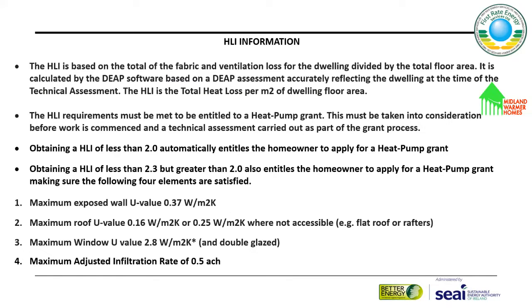And then we have to make sure that we meet the 4 elements listed below, which one would be our maximum exposed wall U value would be 0.37, which in typical terms would be a pumped cavity of about 80 mil, or a newer house built in 2005 or 2005 onwards would have a default of 0.37. So anything that's built before 2005 would have had to have some work done to it, or we would propose work to be done to the walls of the house at that stage.